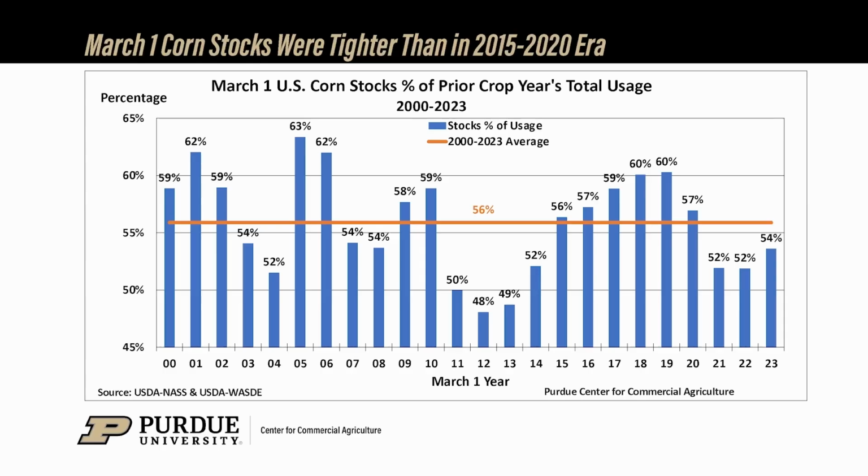And of course, one of the things that this all ties back to is just how tight corn stocks are, right? USDA just recently published their March 1 estimate of U.S. corn stocks. And we took a look at those as a percentage of the prior crop year's total usage. And that tells an interesting story as well. Those corn stocks are relatively tight.